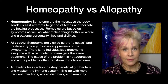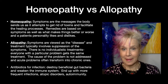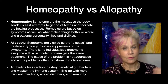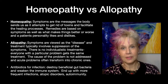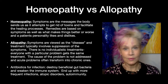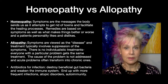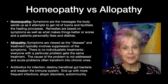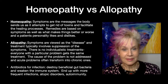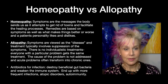Now with allopathy, what tends to happen is symptoms are looked upon as something that must be stopped at all costs. We've got to lower that fever. We've got to stop the diarrhea and vomiting. We've got to shut down whatever the symptoms are. And that's what the medications really are designed to do. And you'll see a lot of "anti" in front of the name, so, an antiemetic, that type of thing.